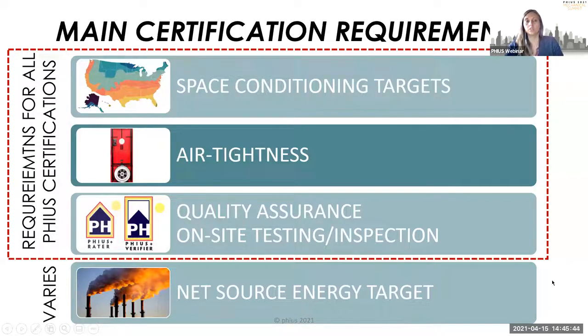Okay, so the space conditioning targets are the main focus of the Phius standard. This is the unique thing about passive building and the passive building standards: this mandatory requirement to reduce your loads on an annual and peak basis to certain numbers. So that's really the heart of the passive building standard. All of these other things are super important, but they're not completely related to passive building practices, except airtightness, which is.